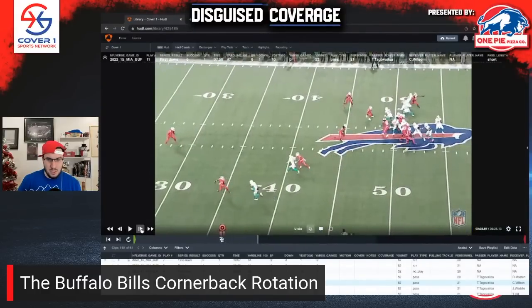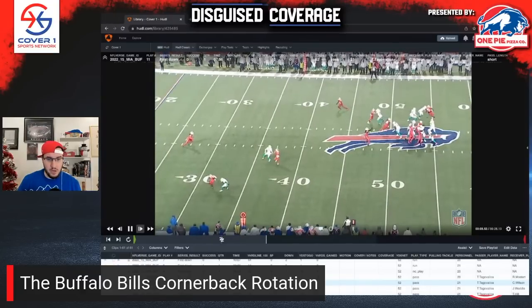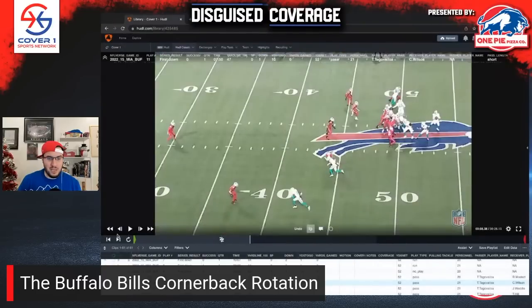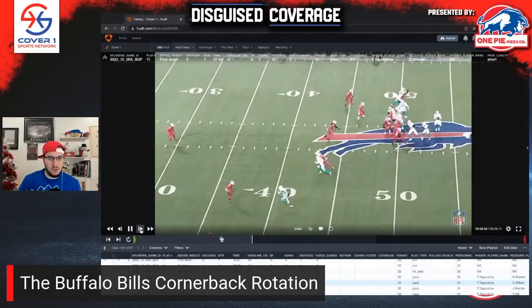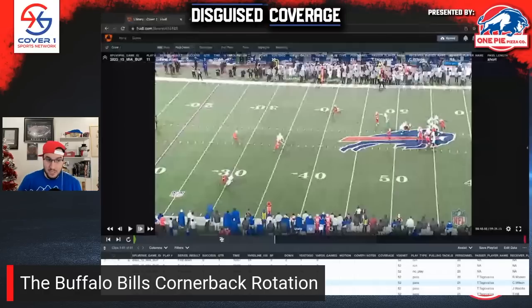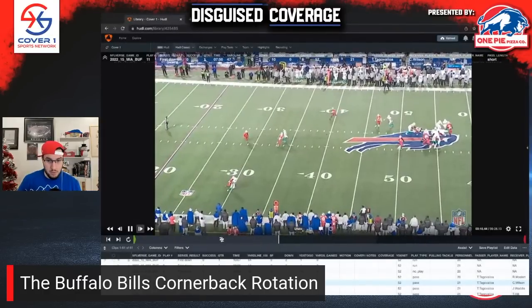But watch as he starts to turn, he opens up the hips, and then he sees Cedric Wilson gear down. Cedric Wilson sinks his hips, starts to come out of his break. You see just a couple little extra steps. I don't want to say a hitch in his giddy-up, but not just a bang-bang breakdown. You see that little extra hitch at the top right here, bang, bang. But again, he's in good position. He reads this route, drives on it, undercuts it, makes a play.